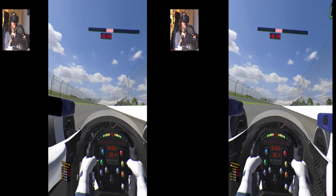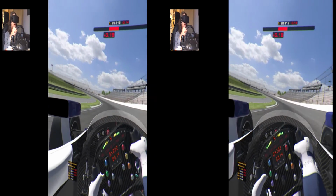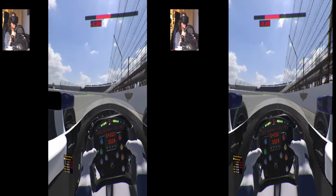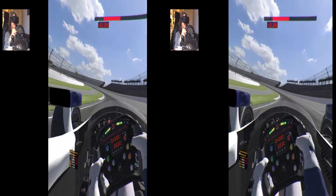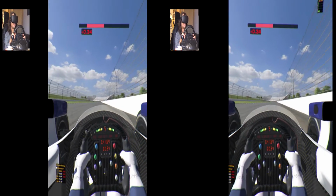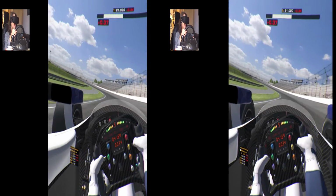I would say though that so far, out of the three tracks I tried, the one that had the most impressive scenery was Laguna Seca. Very impressive scenery. Field of view is absolutely amazing in the CV1 for driving simulations. See it in the corner of your eyes.